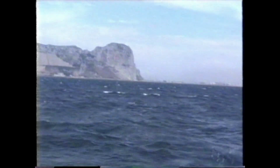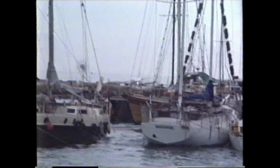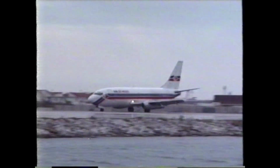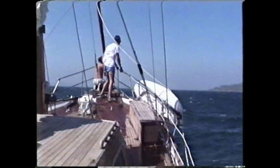Here we are, sailing up to the Rock yet again in 1990, on passage to Dartmouth in the UK. We stopped off in Gibraltar for fuel and a bit of R&R on a quiet pontoon next to the runway before crashing through the straits on a blustery morning.